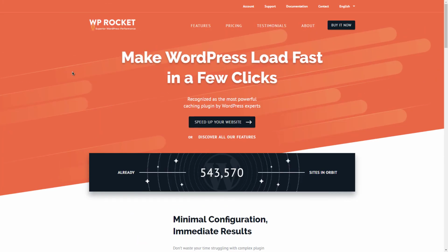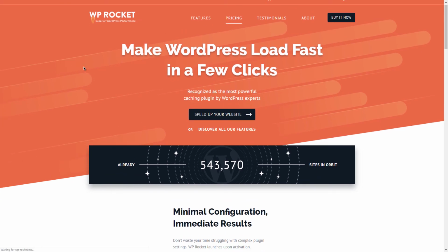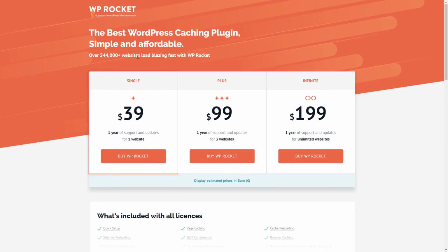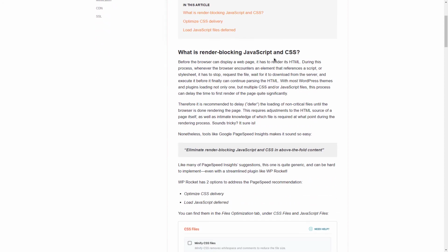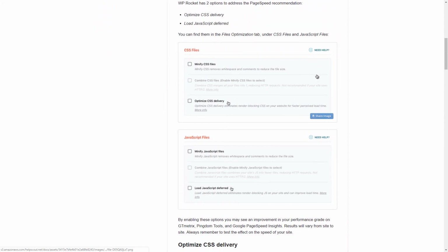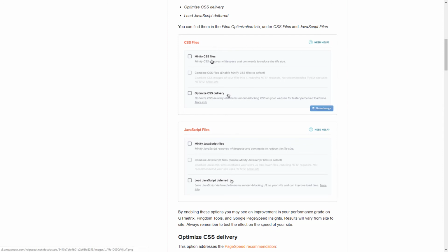It's a premium plugin. It's not free, but it's not that expensive, and it has a ton of features. It's easy to use, it's user friendly, and it fixes that exact problem that we saw in Google's PageSpeed Insights test. And it does exactly that through options like this. These are screenshots from the plugin. It minifies CSS files, so it makes them smaller. It can then combine them into one single big CSS file, so fewer requests from the browser.